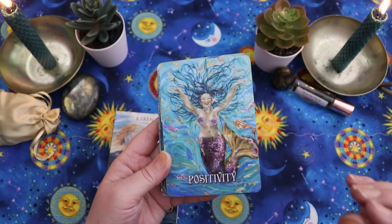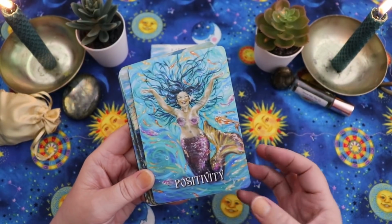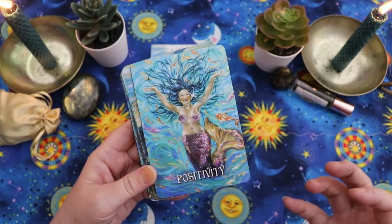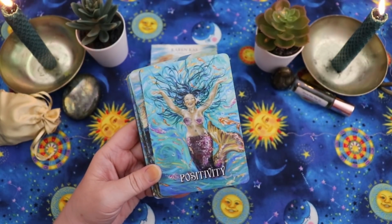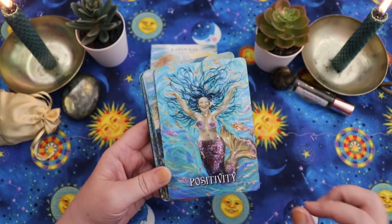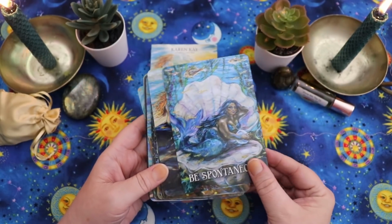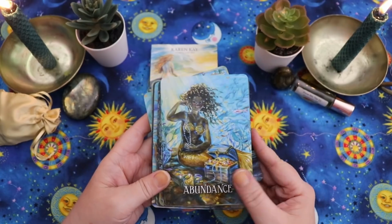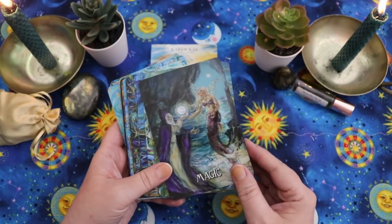and I think in this case it is done really, really well. Now, one of the things that absolutely knocks my socks off about this deck is the diversity, because oftentimes when we see mermaid decks, they're very homogenous, they all look kind of the same, but this is so amazing and it's done so completely well. I freaking love the body diversity, the racial diversity, the age diversity. I just feel, maybe age not as much, but I feel like there is some.